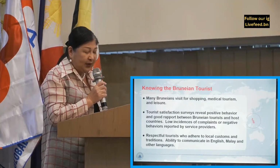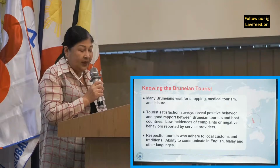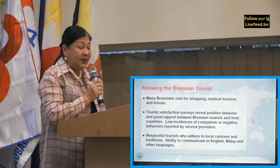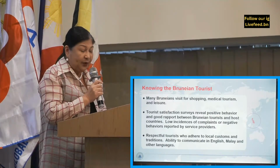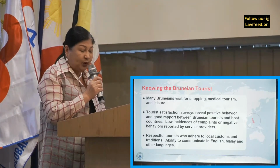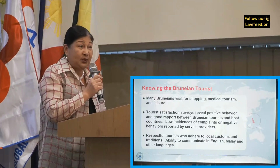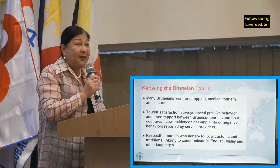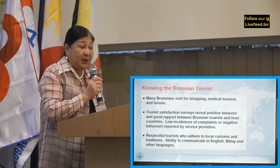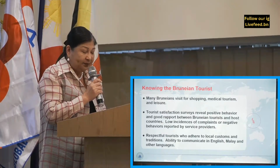So for both the case of Singapore and Malaysia, the primary reason for travel was really shopping, medical tourism, and leisure. For Indonesia, it was more a blend of cultural experience, beaches, and shopping opportunities. So if you look at this, then you can see that there might be interest in the Philippine market, no, in the Philippines as a tourism destination.